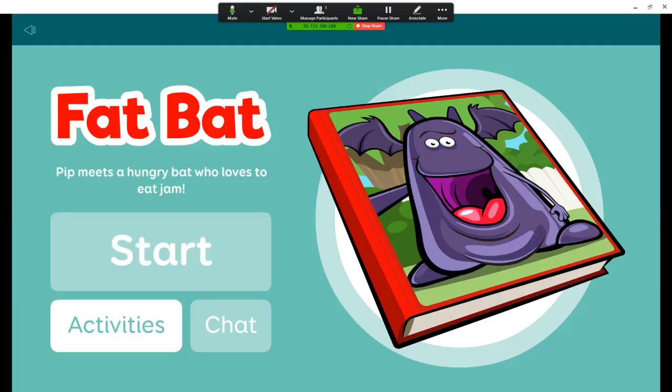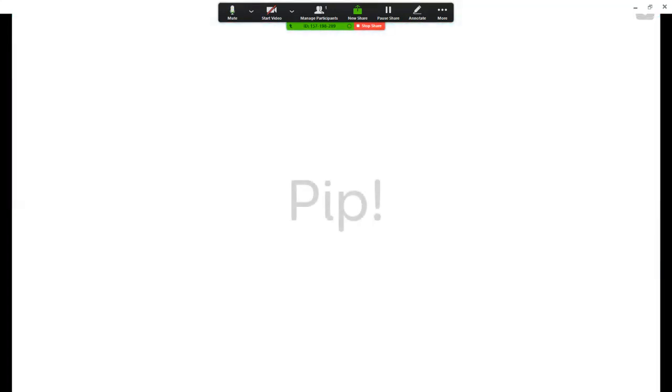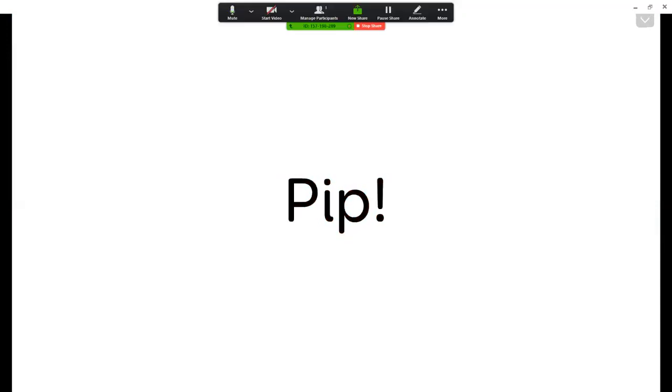Some of the activities we'll address after we read the book, but we're going to jump right in here and read the book Fat Bat. You'll notice the page is very clean. We're trying to pull the client or the patient to the word on the page, and there you go. That's what I was waiting for. If they don't seem to be attending to that word, you'll notice that it gives a little bit of a shake or a little wiggle as we let that word sit on the page. There it goes again. So hopefully that's going to draw the attention. Pip. And then as I highlight it, it reads the word Pip for me.